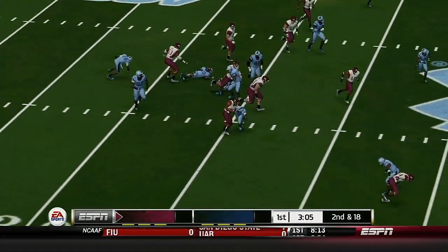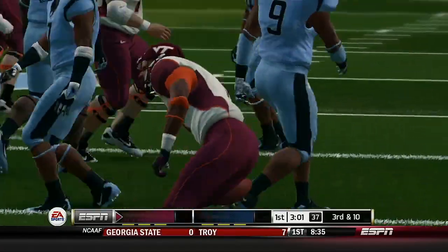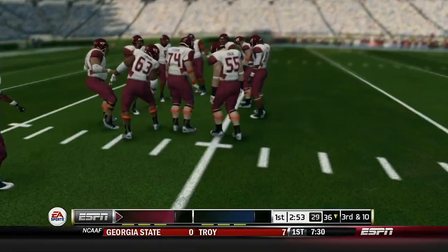Here's a counter to the right. Nice run to the outside. That's how we do, D. That's how we do. They don't want none of this. That brings us third and 10.